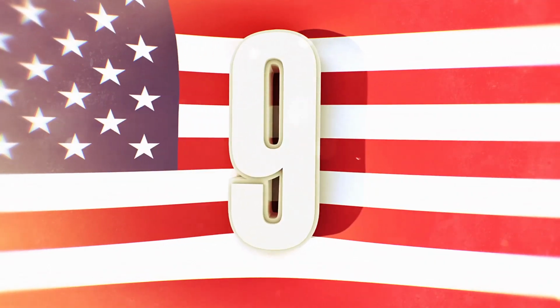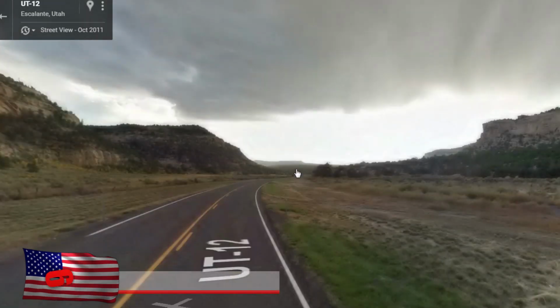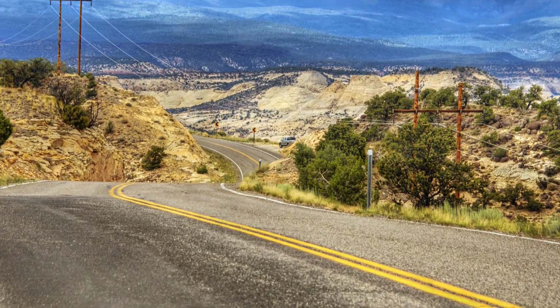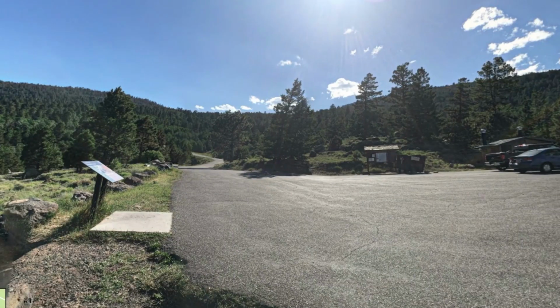Number 9. Scenic Highway 12, Utah. Taking Scenic Highway 12 in Utah, you'll catch some awesome views of desert landscapes and canyons just about wherever you drive. But that's not all. The elevation rises from 5,000 feet to 9,000 feet, and you'll notice quite a few changes in landscapes, especially while driving through Larb Hollow Overlook.